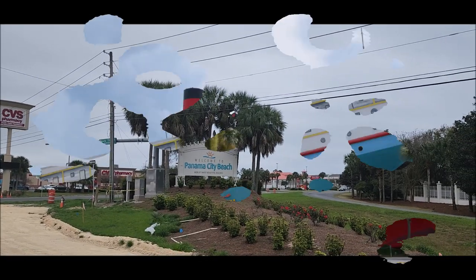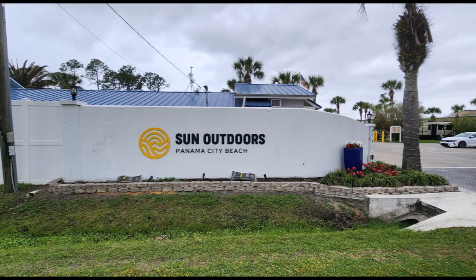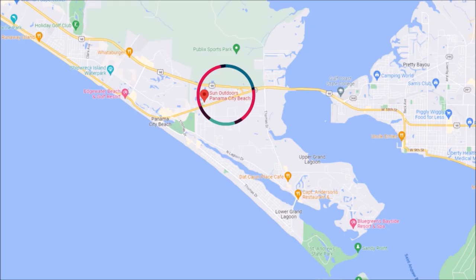Hey y'all, today we're in Panama City Beach, Florida, and we're going to check out Sun Outdoors Resort. Sun Outdoors is located just off of 30A and is only about a mile and a half from the beach.